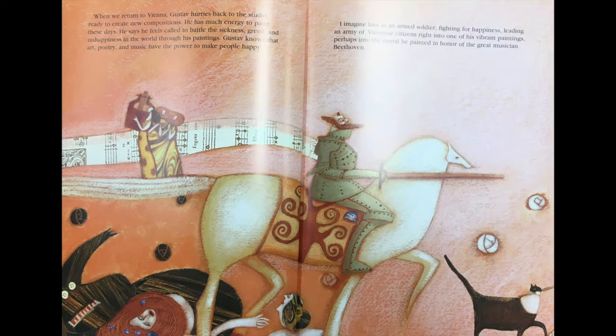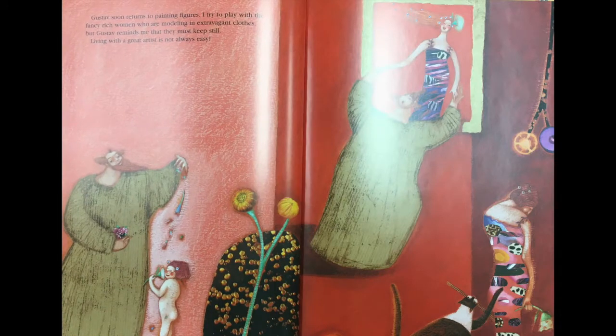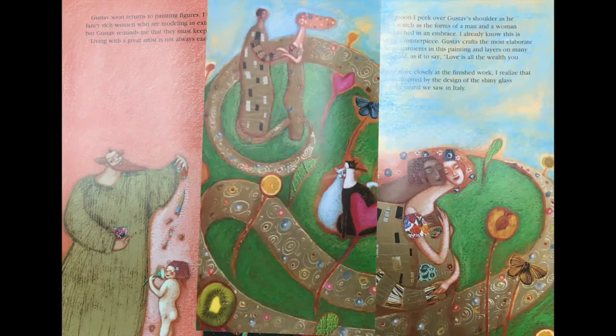I imagine him as an armed soldier fighting for happiness, leading an army of Viennese citizens right into one of his vibrant paintings, perhaps into the mural he painted in honor of the great musician Beethoven. Gustav soon returns to painting figures. I try to play with the fancy rich women who are modeling in extravagant clothes, but Gustav reminds me they must keep still. Living with a great artist is not always easy.